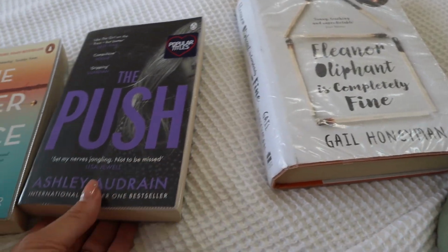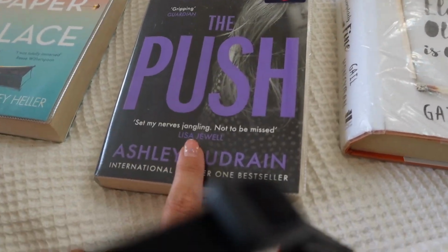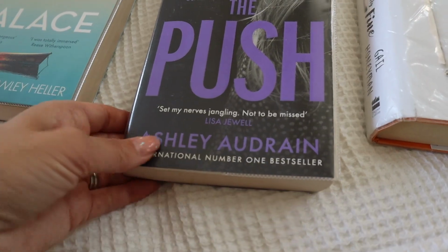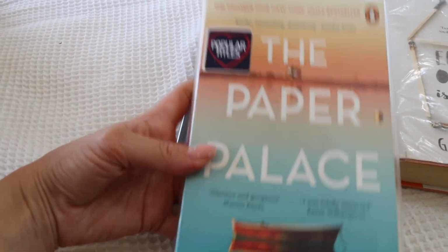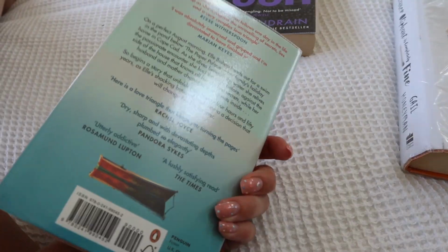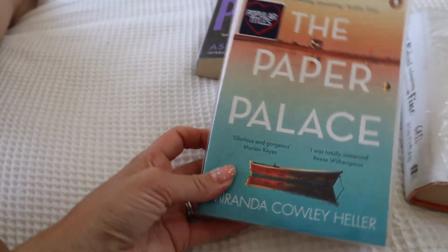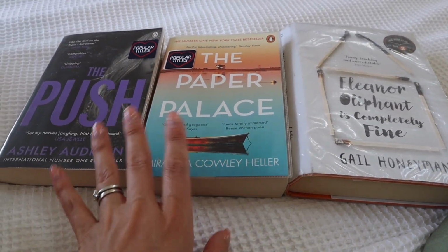Really loved that book. This one, I've never heard of this author, but if Lisa Jewell says it's good, then I trust her opinion because I love Lisa Jewell books, and it was a popular title. And then this one, which I'm hoping to take away with me, is apparently really emotional. So yeah, I'm looking forward to reading that. That was a Reese Witherspoon, a Reese's Book Club pick. So yeah, if you've read any of those, let me know what you liked the most or which order to do it in.